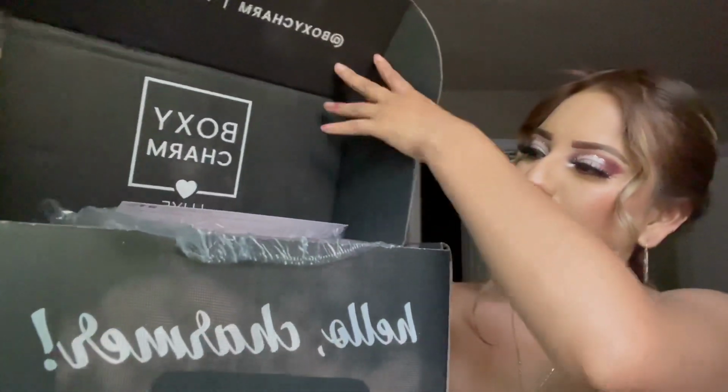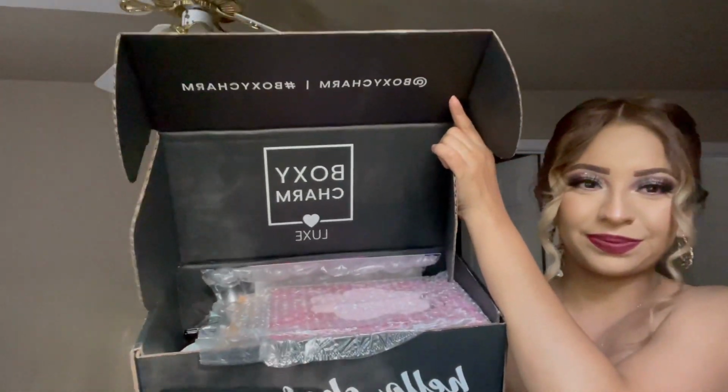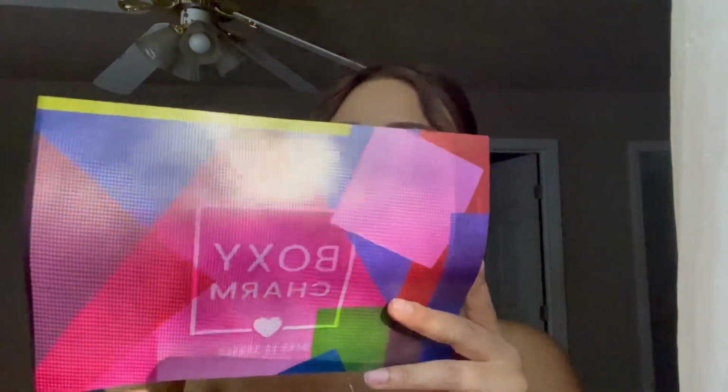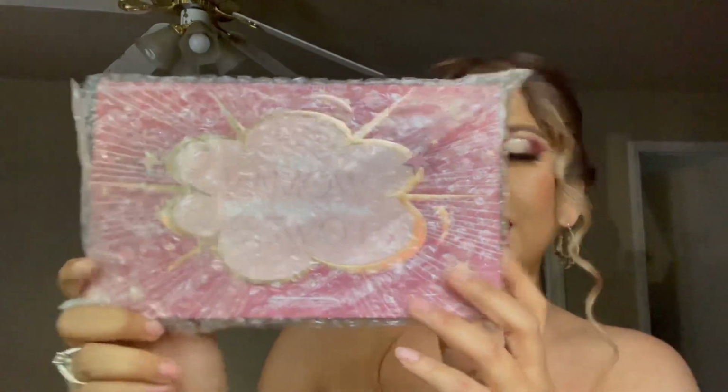So this is what the box looks like once you open it. The box always comes with a little card like this, and it tells you the theme for this month and the products that you got and the prices for them. It also tells you the number of the variation that you got. The first item that I got is this I Am a Woman's palette by Seattle, London, and the retail price for this palette is $45.